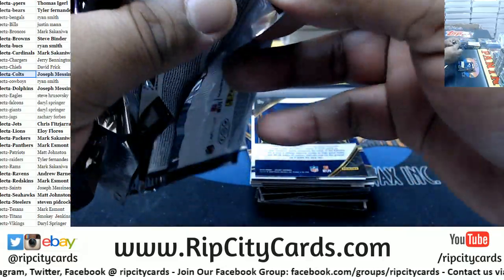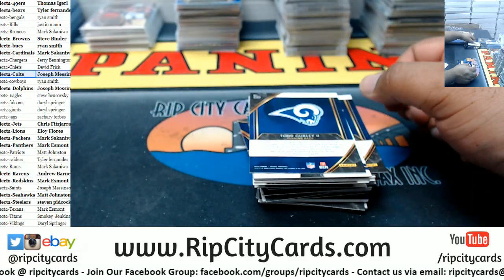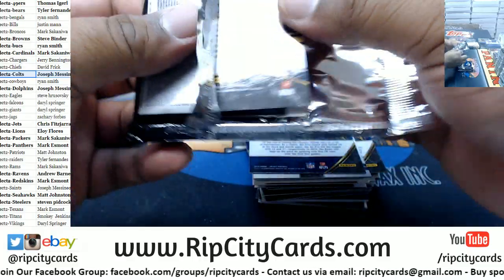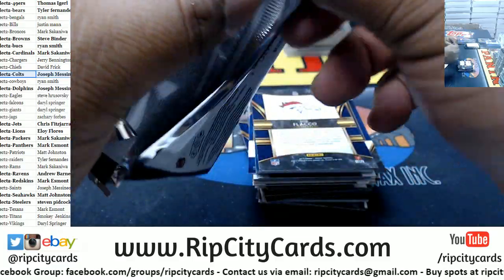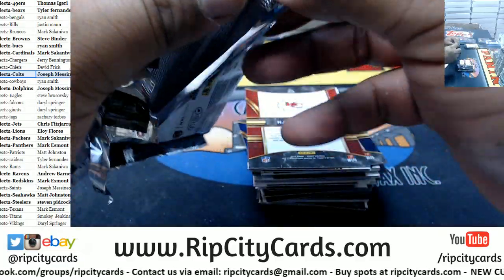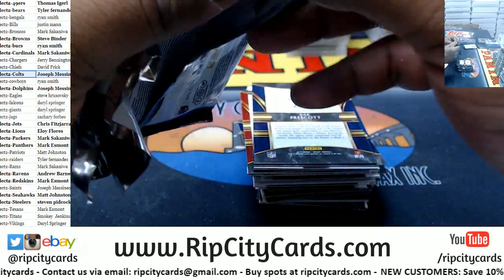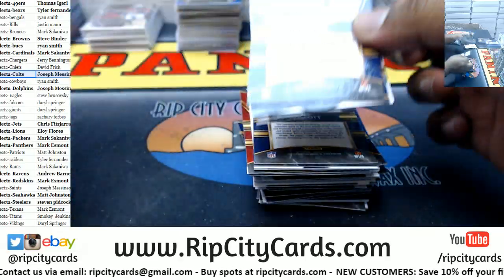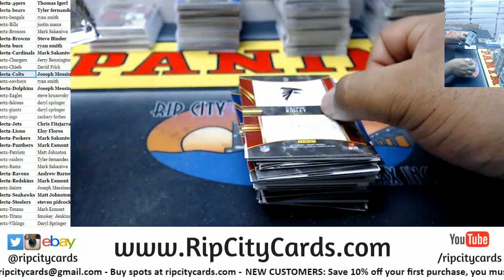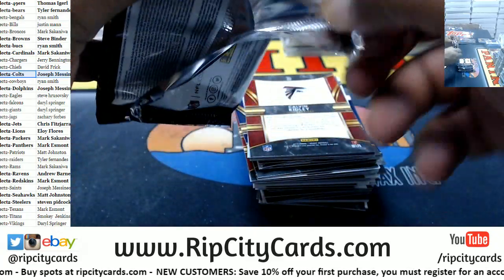Hopefully, for the Bengals' sake anyway, Joe Burrow is the real deal. I, for one, am skeptical. I'm on that Tua train. That's where I'm at. I've been on the Tua train for years, so I can't get off now.